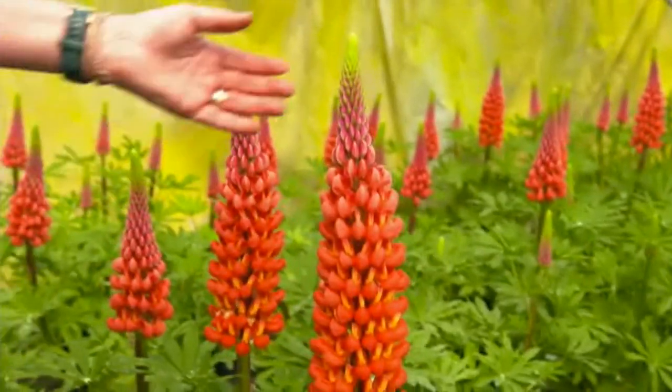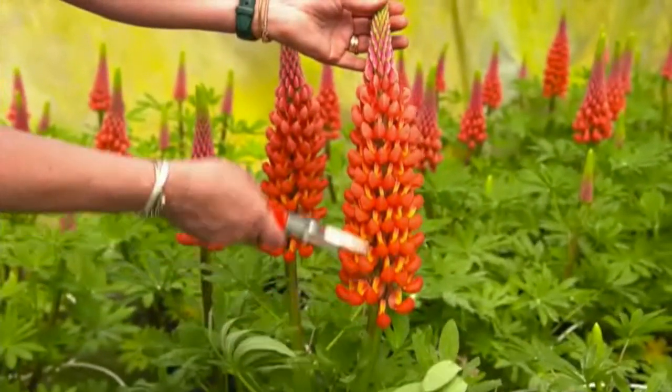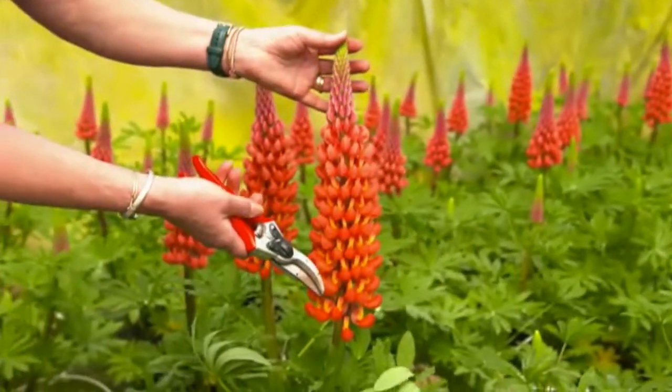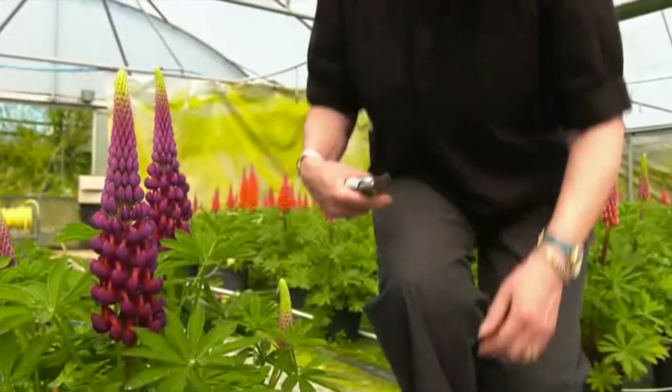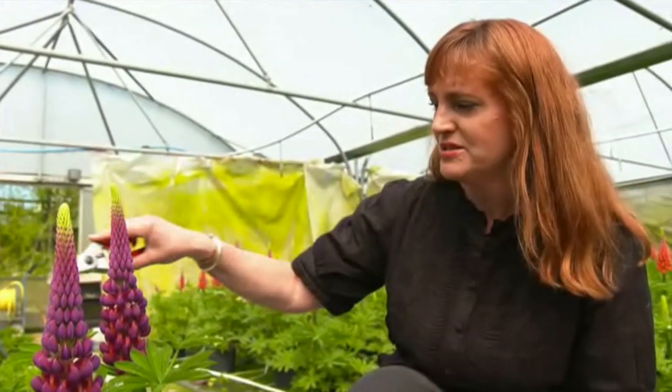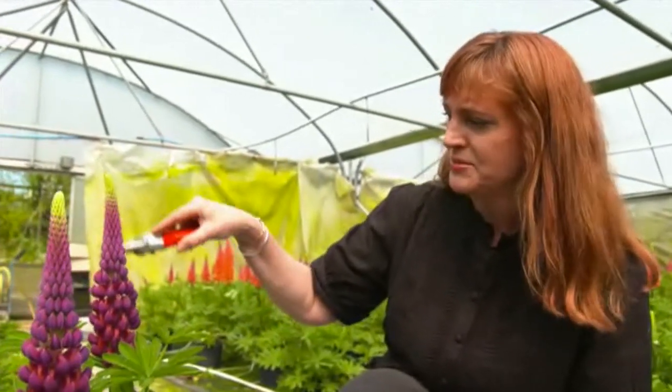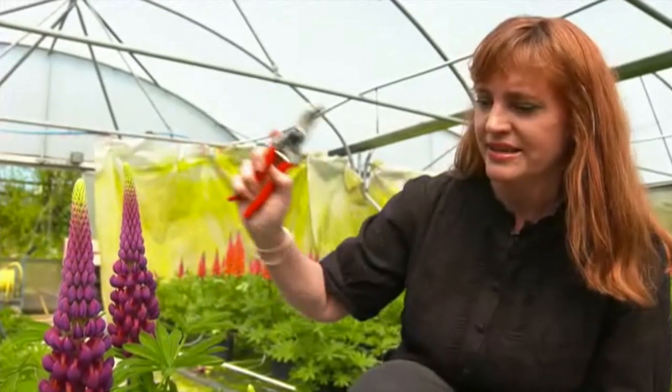So I need to think about which plants I'm going to take to Chelsea. I think this one is absolutely perfect now, but it's probably going to have gone over for Chelsea, and the blooms will have faded. Now this one, on the other hand, is absolutely perfect. It's got 7 flower spikes and they're all beautifully triangulated with perfect tips on every one. So I reckon that one may well go to the show.